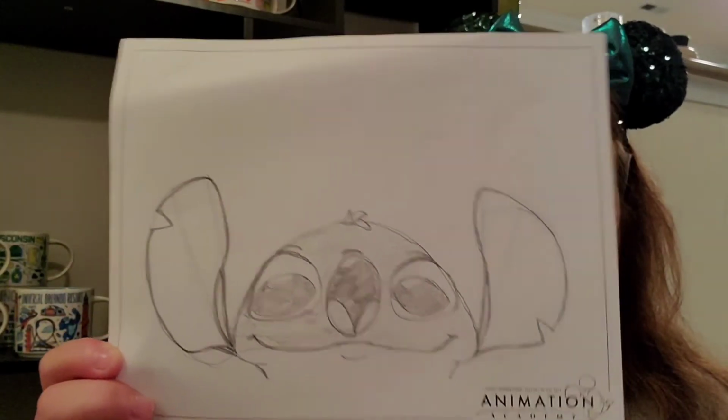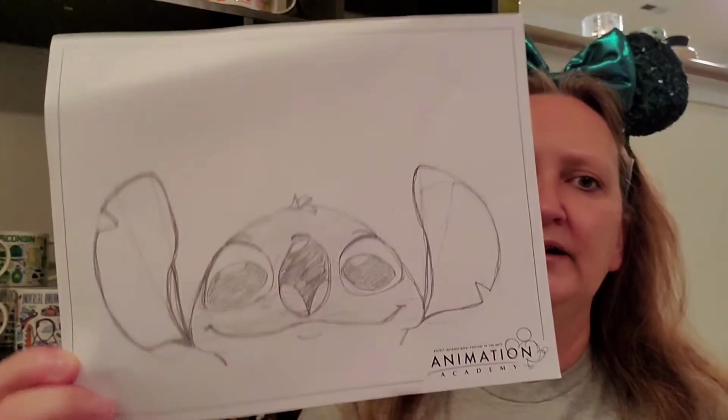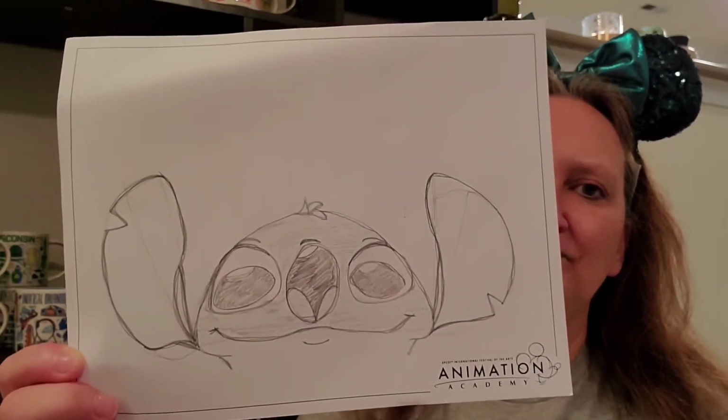And these papers are a little bit smaller than the other ones, but still they give you a board and pencil. You can keep the pencil if you want it. But then another free souvenir to take home. So, little fun thing to do again. I love those classes. They're great.